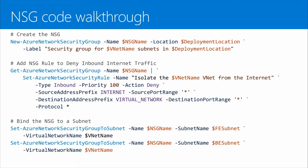Really important to remember to do the binding part. If you don't associate it, you just create the group. I've seen a lot of issues where people say, hey, my security group doesn't work. Well, that's because you made the group, you added rules, but you didn't bind it to anything. So if you don't attach it to a subnet or something, that rule set is not going to apply. So make sure that you always do the last step, which is to bind it to something. Make that rule apply to something.